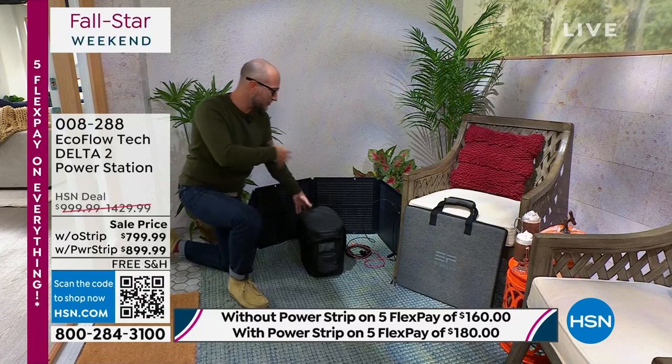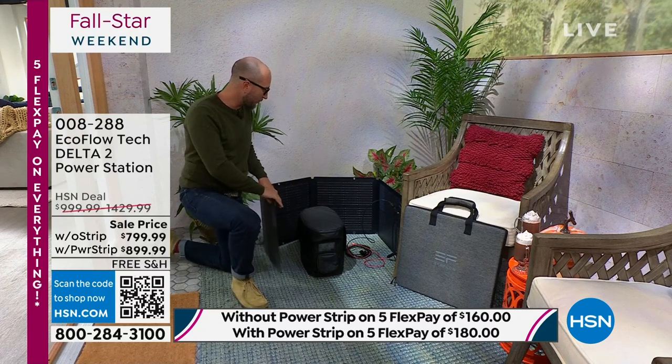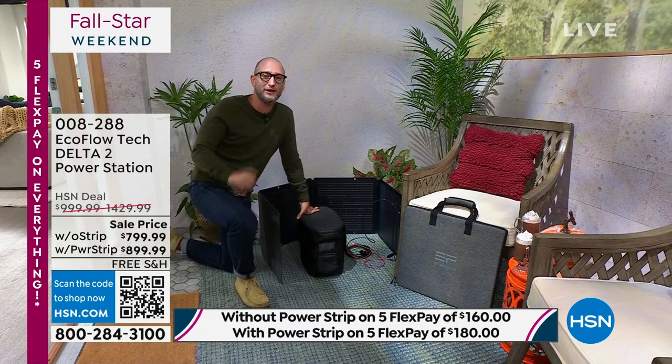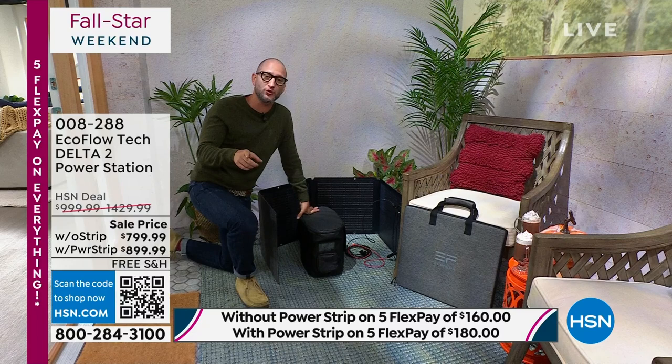This really is just to give you an example of having the solar panel out. We've got it open right here, a 110-watt solar panel. Remember, you can have up to 500 total watts of solar input, so you can add more solar panels. We also have a 2-pack of the 160-watt solar panels that we're running this weekend. We still have those available.